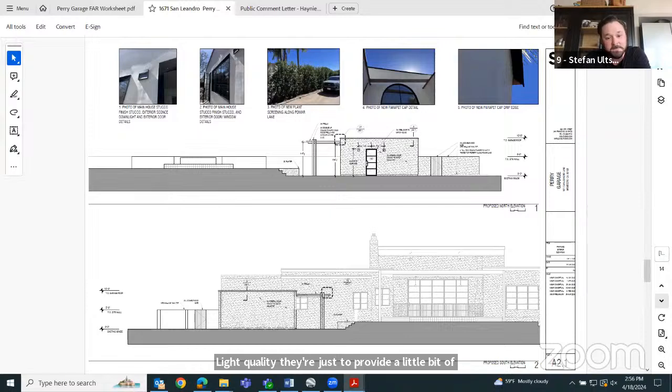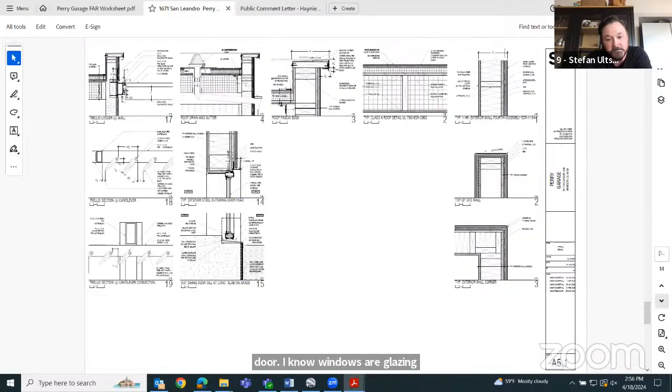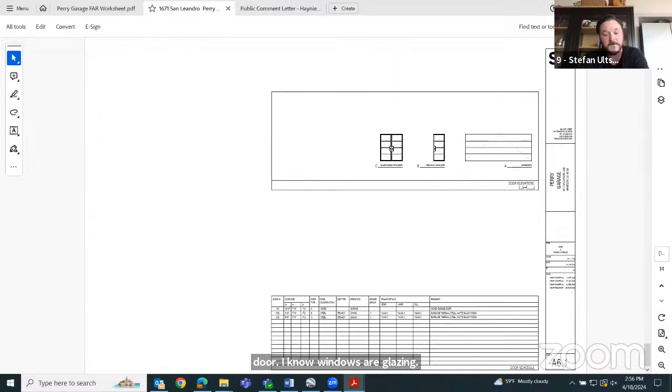The details for the doors and windows of the main house, these steel doors will have the same detailing around them. And then the trellis will have cedar fins to match the main house, as well as the parapet cap matches. The front garage door will be a red cedar garage door, no windows or glazing. And then here's our details for that door and window schedule.